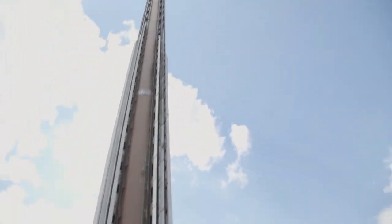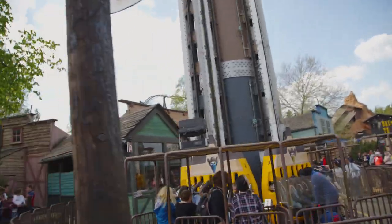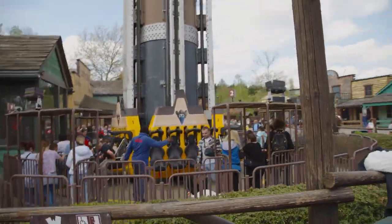Yeah. Lovely Intamin Generation 2 drop tower. It's so weird to see it all open, because the only ones I've done are Apocalypse and Hurricane Kondaa, and I've always got a big station. So it's really bizarre to see.